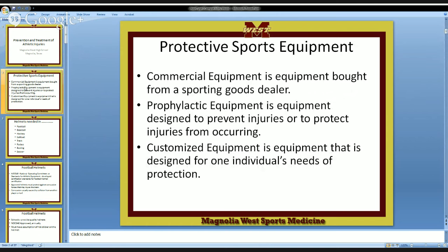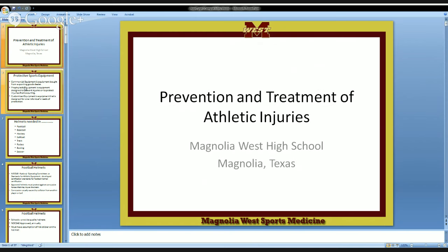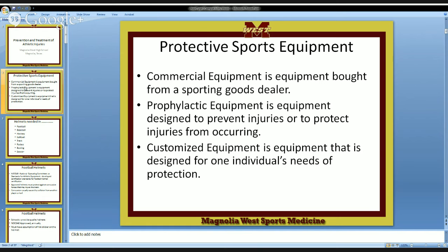Protective equipment. Commercial equipment is bought from a sporting goods store. If you go to Dick's Sporting Goods or Academy, commercial is going to be something that is just off the shelf. Anything that you can go in there and buy off the shelf, that's your commercial sporting goods.